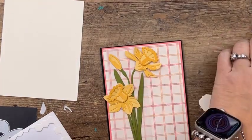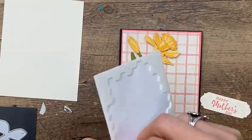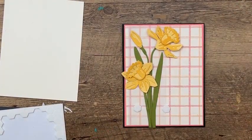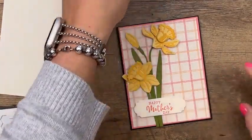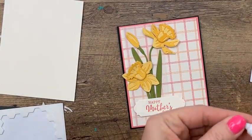All right, happy Mother's Day is the sentiment I am using. And I now have three Mother's Day cards: one for my mom, one for my mother-in-law, and I don't know, one for me. There we go. Happy Mother's Day. That is a very vanilla label cut with ornate frames, I believe.